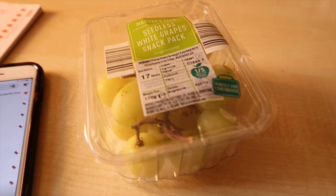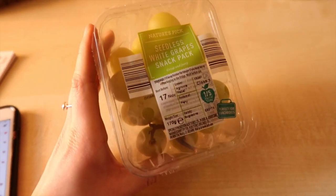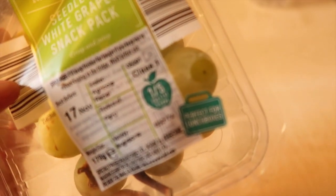So this is my snack of choice. It's a tiny little baby pack of grapes. How cute is that? I don't know if you can tell the size, but it's so cute. So I'm going to eat these. One of your 5 a day.